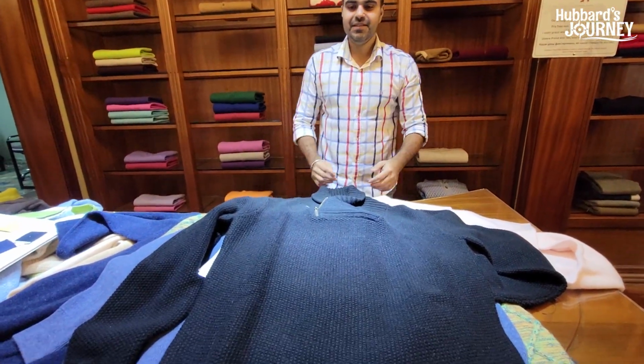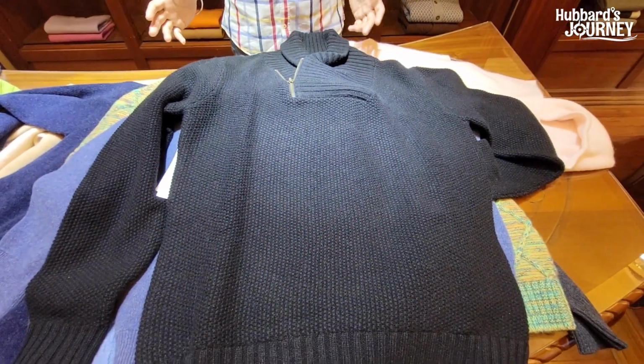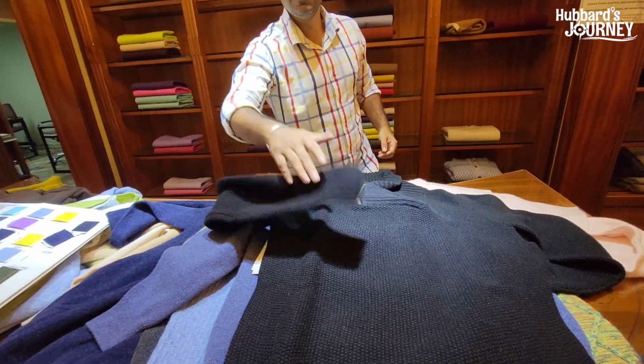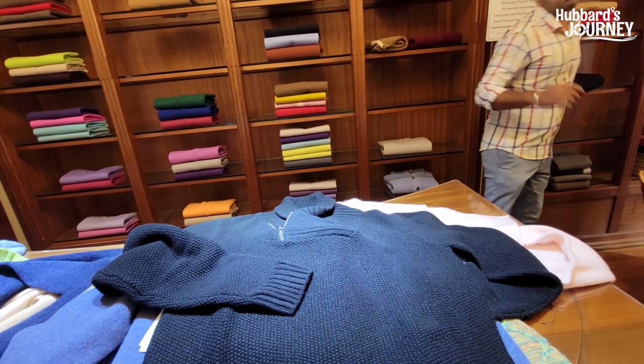Look at this one, huh? Styles, look at this one. But all the same 100% cashmere, lower piano yarn. Wow. Very nice. And all of these have been made here? All of these made in our factories.